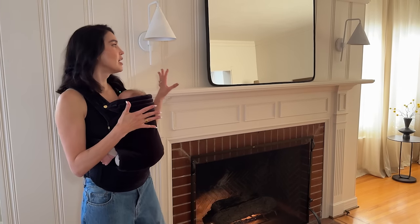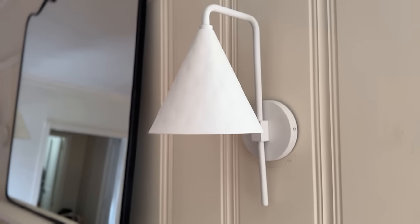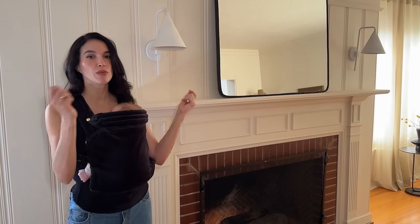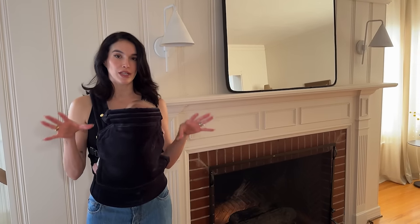So the rental house had different sconces here. So I swapped these out with these sconces from Lulu in Georgia. And I feel like this gave it more of an updated modern look. So we'll swap the sconces again before we move out. So all the updates that we did are all rental friendly.